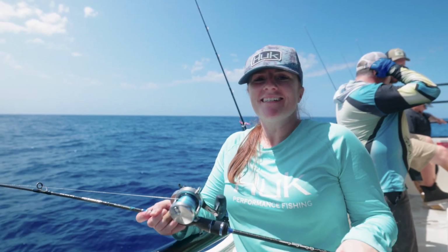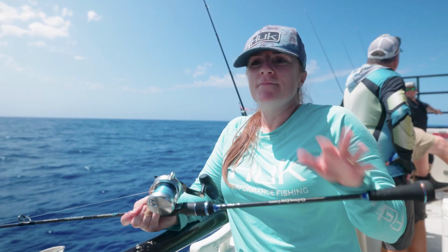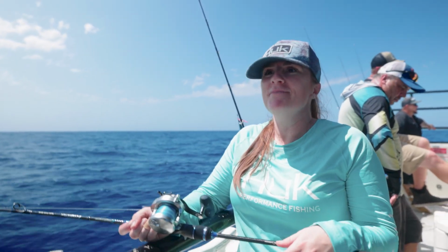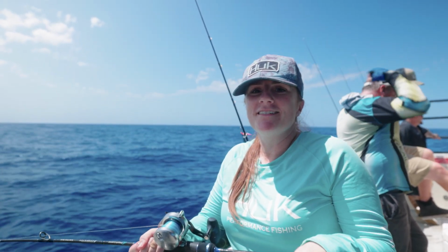Yeah, I'm having a blast. I'm super happy my husband brought me, and I'm having a lot of fun. My arm is a little sore because it's my first time doing this, and I'm kind of figuring out how to hold the rod. But I caught a lot of fish. My first one was a gag grouper.